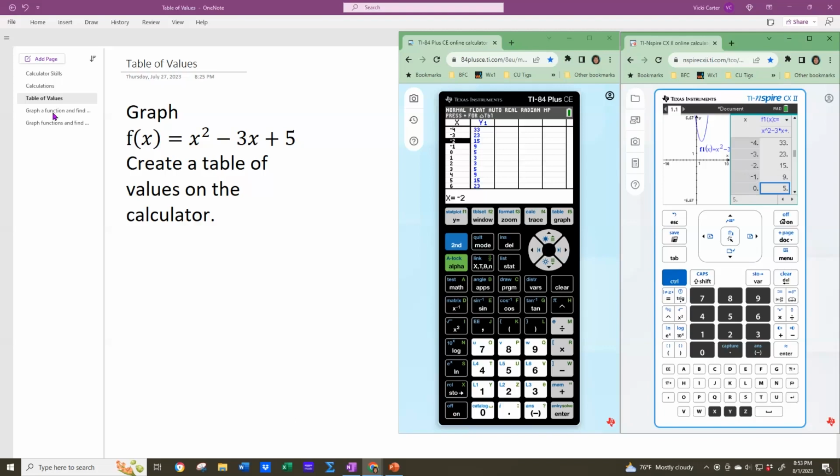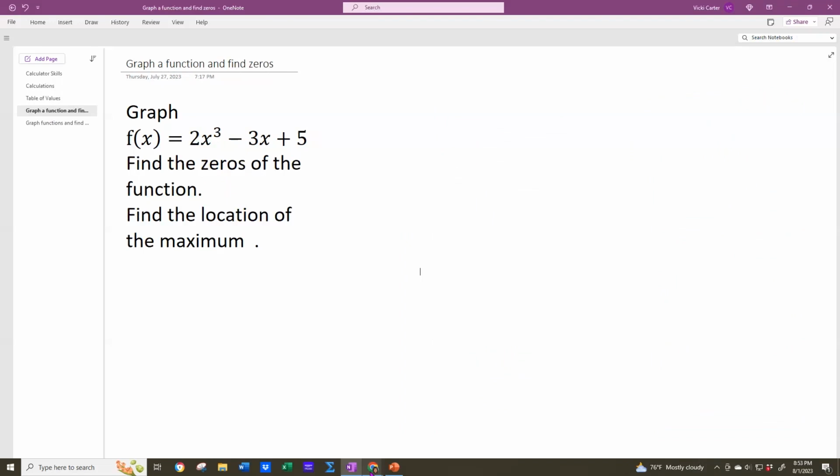So Todd, we can probably do either graph and find zeros, or we can do an intersection. Let's see if we can do an intersection. Okay.